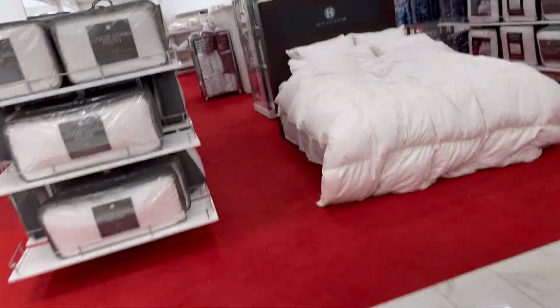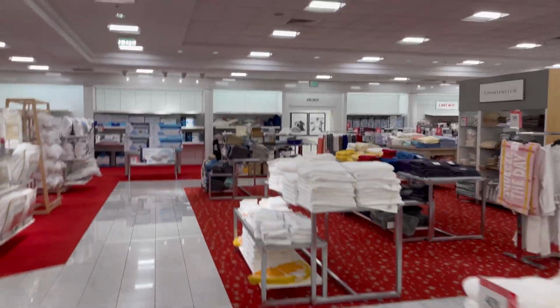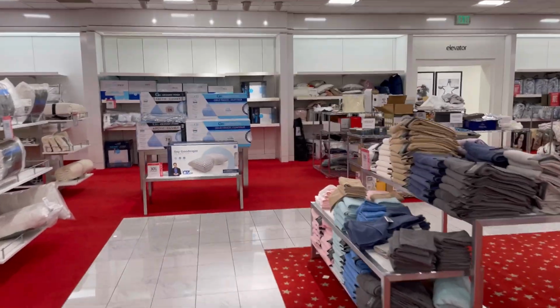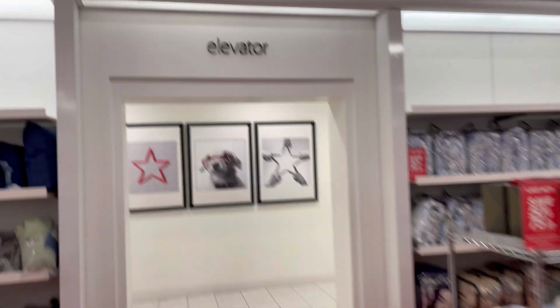Okay, I swear this is like the third Macy's store I've been to where the elevator's been in this exact spot. But yeah, this is the elevator at Macy's, Flatiron Crossings Mall, Broomfield, Colorado. To be honest, this is an elevator I've anticipated riding for a while. I don't know why, but I have.